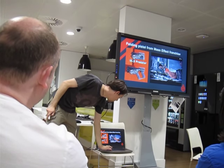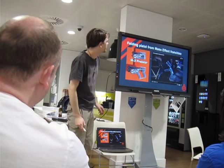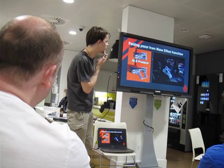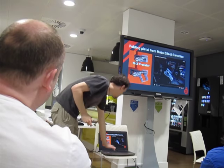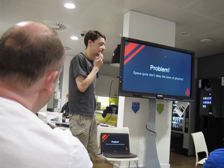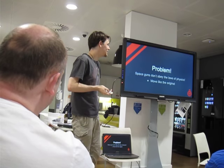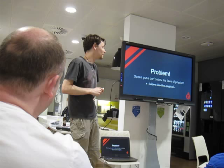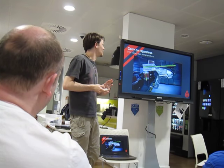And you can kind of see how it works in this video, though the screen's a bit small. You can kind of see it, there you go, folding into itself, and yeah, you might have already spotted a problem there, trying to build this in the real world. Yeah, space guns don't obey the laws of physics. That was a bit of a problem. So I had to compromise a little bit, get rid of that point. So I couldn't make it move exactly like the original, but I was going to get as close as I possibly could.